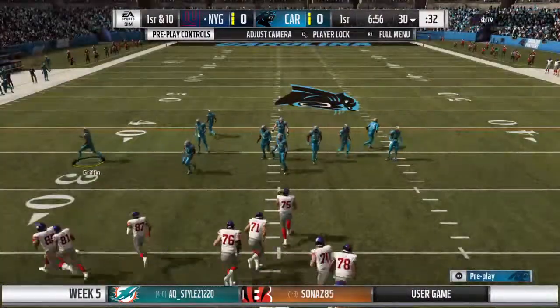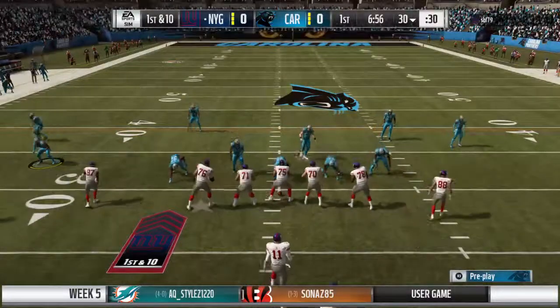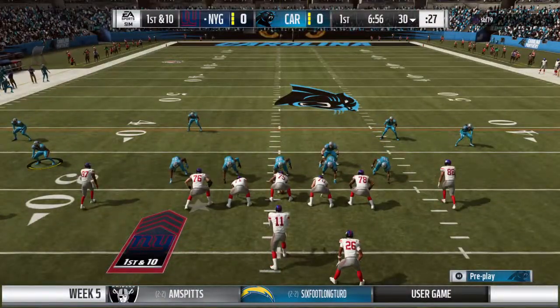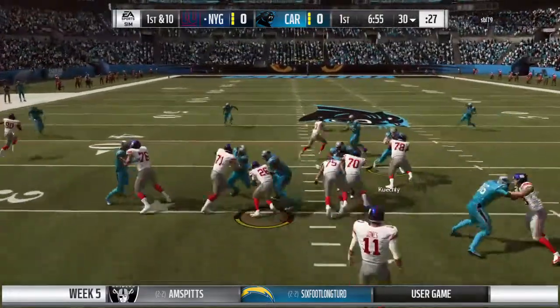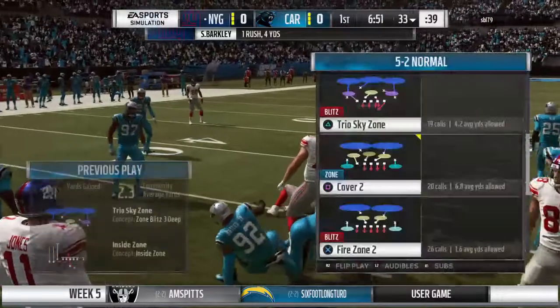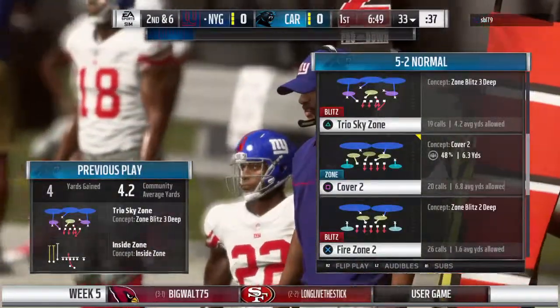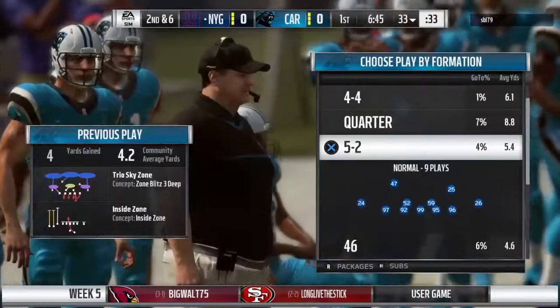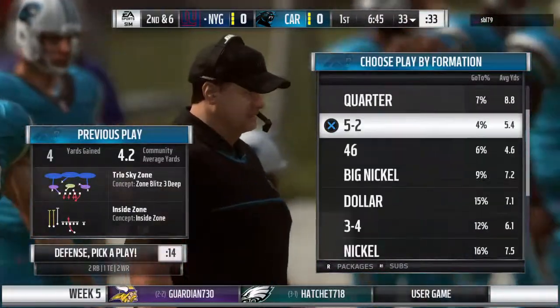So 1st and 10 now from the 30. Now the rookie first-rounder from Penn State, Saquon Barkley, and able to stay on his feet past the 30 to about the 33-yard line. And give him 4 yards there. It'll be 2nd and 6.